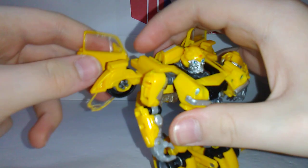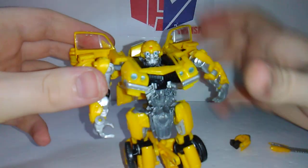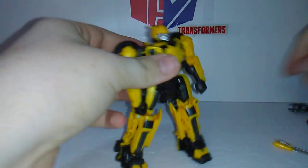And a wing fell off. As I said, this is all very loose. It's not meant to be on these figures altogether. But anyway. So, with Off-Road Bumblebee, let's put on all his weapons.